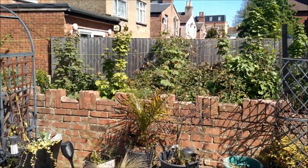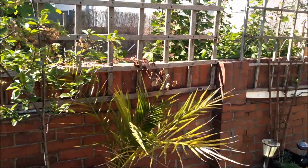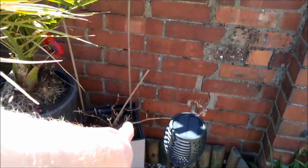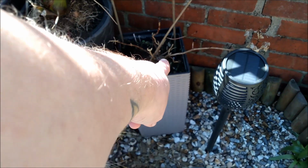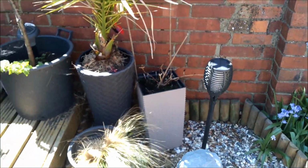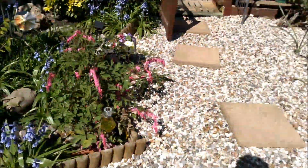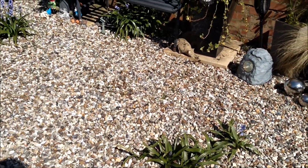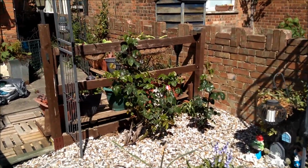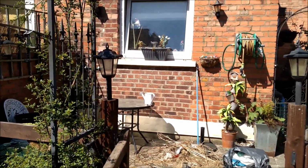So as you can see, most of the plants are taking really well. We lost one plant there. Let me see. This one here we lost in the winter because it was just so wet and it's got waterlogged. Bluebells are popping up, even popping up through the stones, which I don't mind at all. The roses I cut back last autumn are doing really, really well now. We've just got some debris there because we've done some tidying up, so that needs to be thrown away.